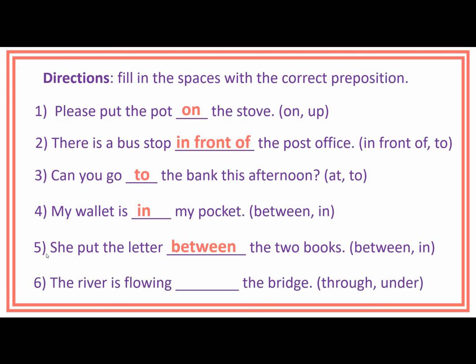Number six, the river is flowing blank the bridge. Through and under? Answer: the river is flowing under the bridge.